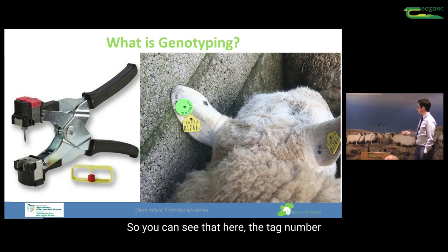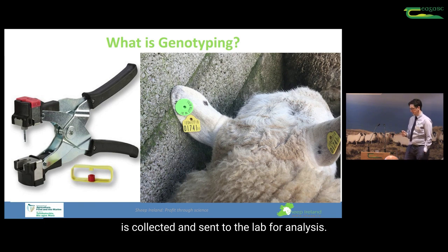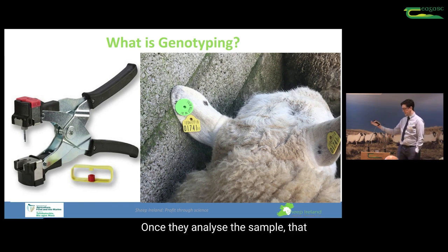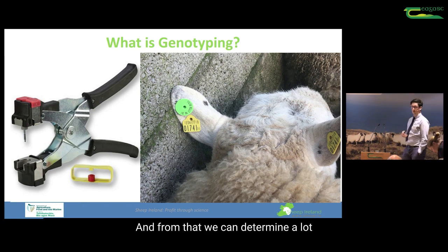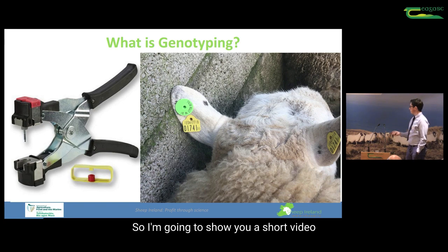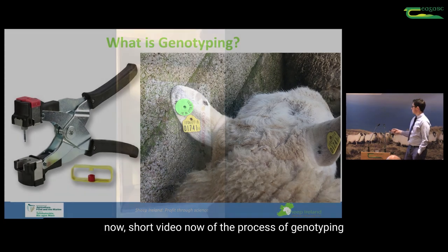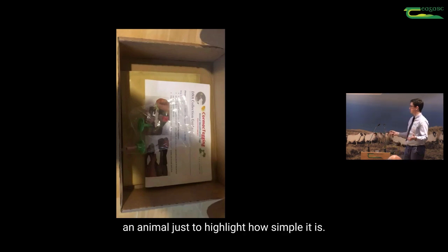You can see here, the tag number of the ram is printed on the green tag, so the 2 numbers correlate up. A tissue sample is collected and sent to the lab for analysis. Once they analyze the sample, that comes back to Sheep Ireland, and from that we can determine a lot of new information about that particular animal. So I'm going to show you a short video now of the process of genotyping an animal, just to highlight how simple it is.